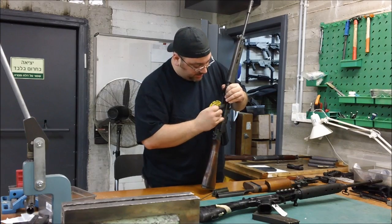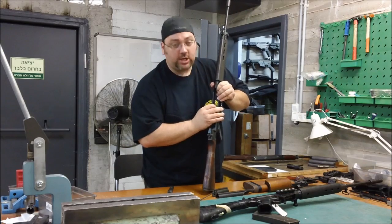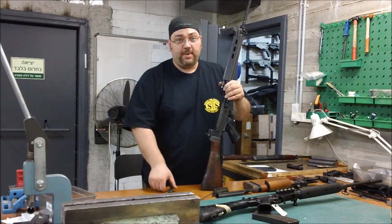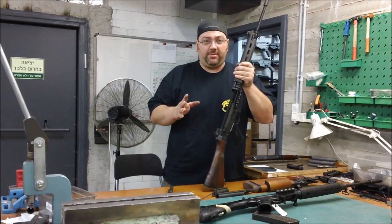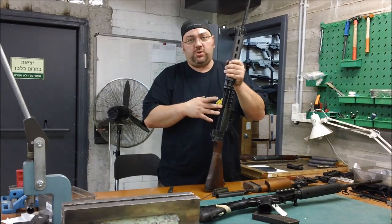And the headspace, as everyone who knows the FAL knows, is set by this locking shoulder right here that is actually removable, and you change shoulders to set headspace in this rifle. What is so bad about that? First off, we know this is pretty much a very similar system to those used on Russian designs.